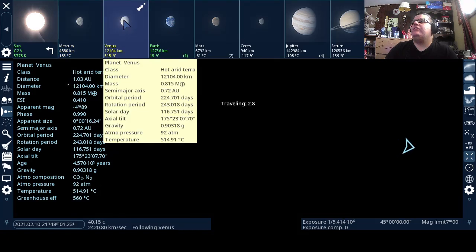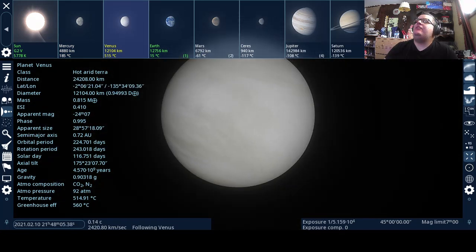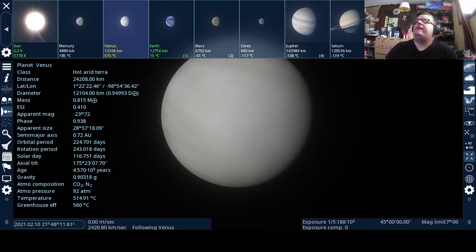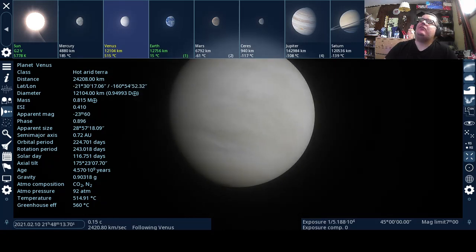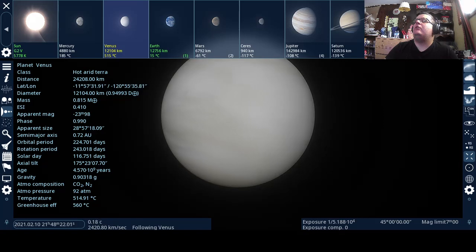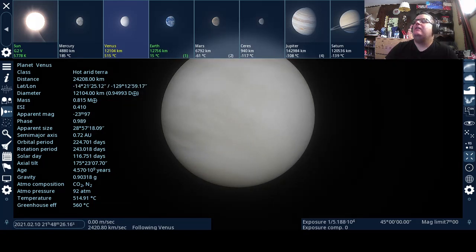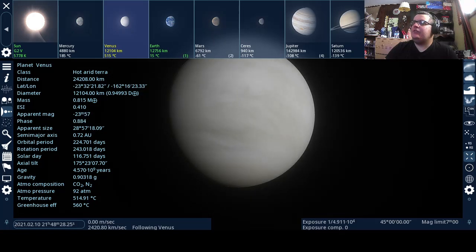Now we're going to head towards Venus, the second planet from the Sun. Despite it being the second planet from the Sun, it's actually the hottest planet in the solar system, with an air temperature of 514 degrees centigrade. An atmospheric pressure of 92 Earth atmospheres. If you're on the surface of Venus, it would feel like you are 6 kilometers underwater. The atmospheric pressure is so intense that you wouldn't survive there even with a spacesuit.